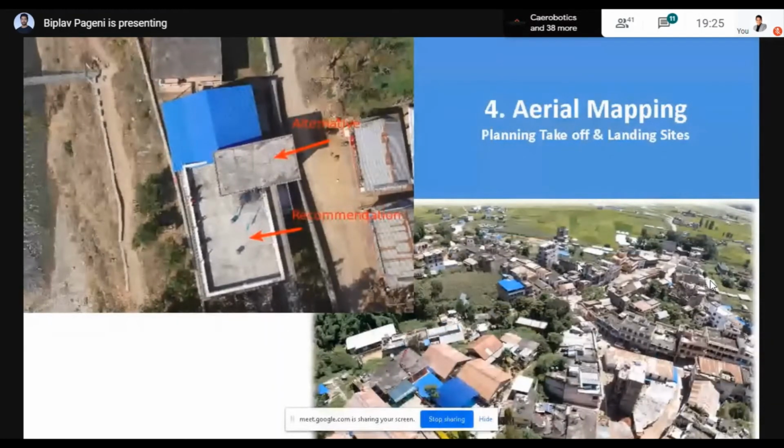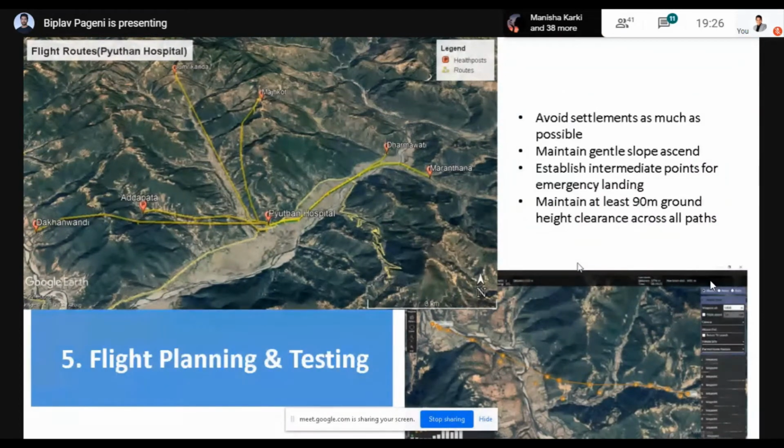Most of the rural areas in Nepal lack accurate updated maps. The pilot team required a high-resolution map of healthcare facilities to plan tentative takeoff, landing, and emergency landing sites. 12 health post sites and the 2 healthcare centers were mapped by the technical team. Then using this map, flight routes were carefully created using our quality ground control software for each site. Intermediate stations or emergency landing zones were created for each path.